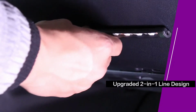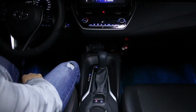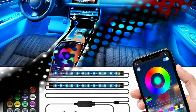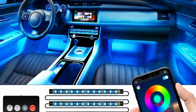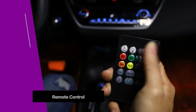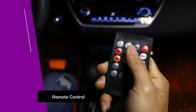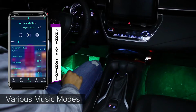This light kit's 2-in-1 line design allows you to place the lights wherever you choose in your automobile, with a cigarette lighter connection in the center. The adhesive-backed strips make it simple to place them wherever you like. The best part is that you can manage the light settings using 3 different methods: a remote control, the eHome app, or the control unit on the kit's body. You can also choose from a variety of music modes when it comes to light settings.